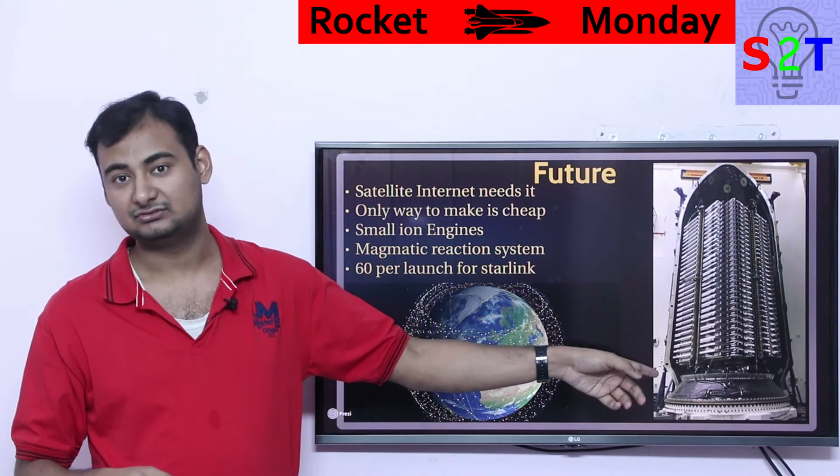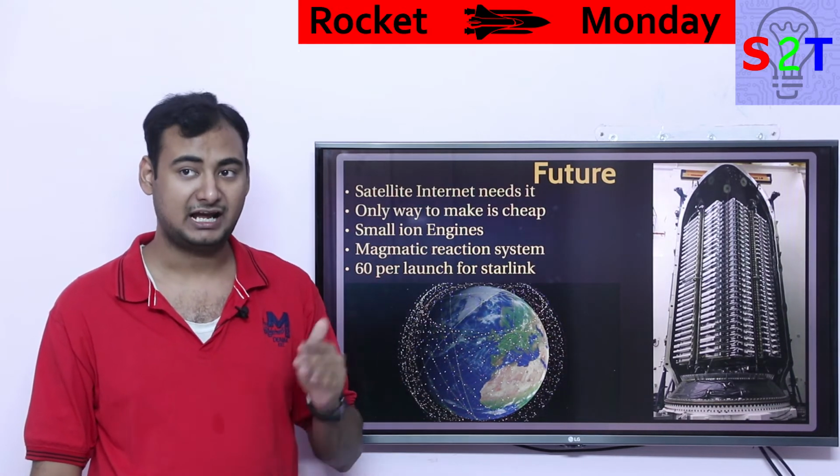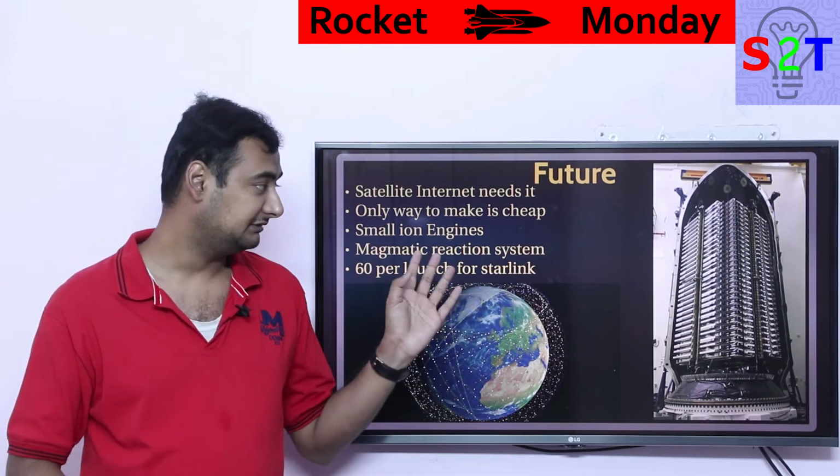So these satellites also have to do that, because they are in low Earth orbit, and many of them would be below the International Space Station. So the drag would be very significant. To make sure that drag does not cause the satellite to drop prematurely or uncontrollably, they will use ion engines.